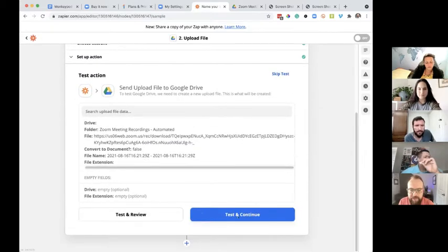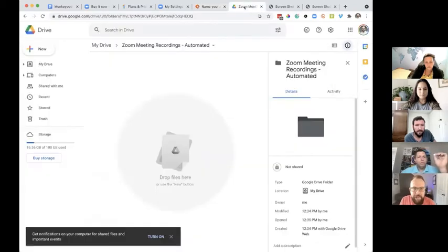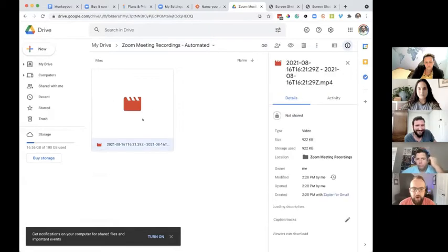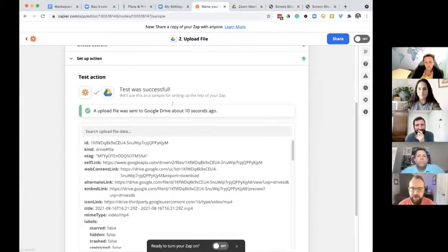So just like that, Zap is built. We're going to give it a little test. It's not instant because it is an entire video file, but you can see that it is starting. And after some number of minutes, this will turn into a proper, real, readable file as a result.